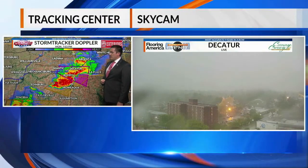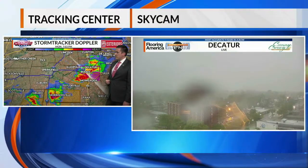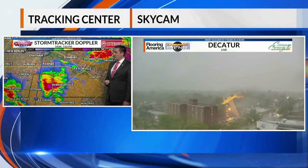And storms are picking up a bit as far as it goes. Before we do that, Jack, just seeing another severe thunderstorm warning. That one, got to mention real quick, was for Christian County, and it did have part of Sangamon County in it.